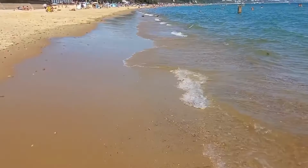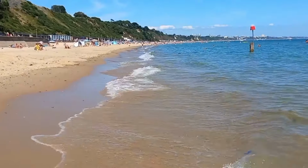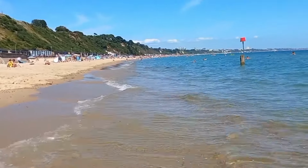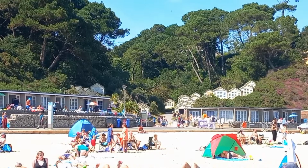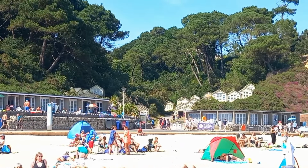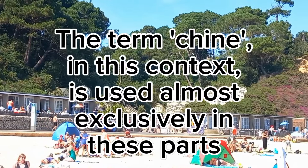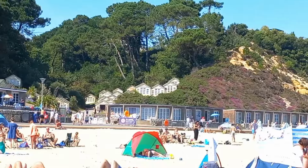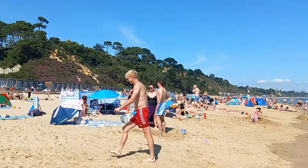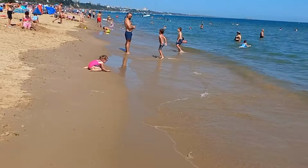Because it's sandy, I'm getting to walk all the way along in the water, which I don't get to do often, because if it's a stony beach, for example, it would just hurt to do this. There are several chines which you can come across on this coastal walk to Bournemouth. A chine is basically a dry river valley, and I think I've come across one of them now. It's now just used as a very nice path to take to access the beach. I'm not going to go up it because I'm enjoying walking in the ocean too much.